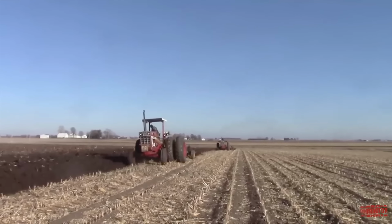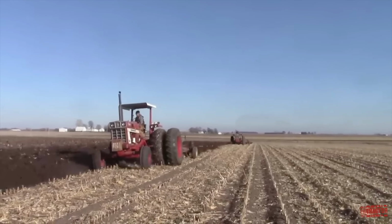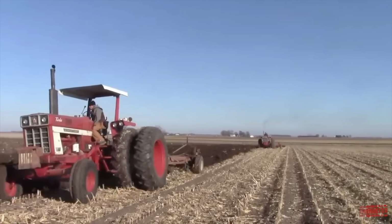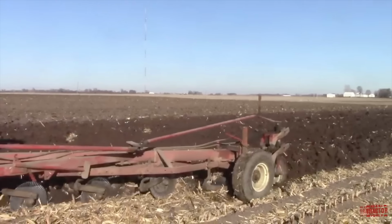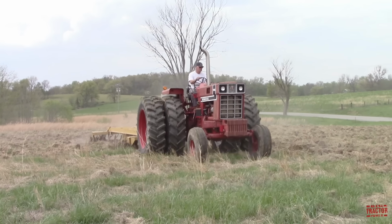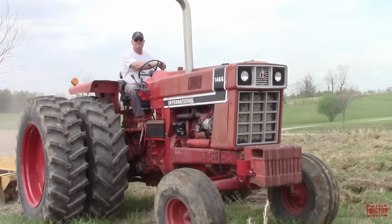and saw a total of 25,264 units produced. The 1466 is powered by a 7.1-liter International Harvester DT-436 turbocharged 6-cylinder 436 cubic inch engine. The tractor is also rated at 133 PTO horsepower, like the 1468.